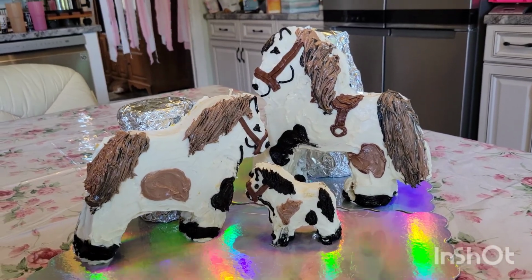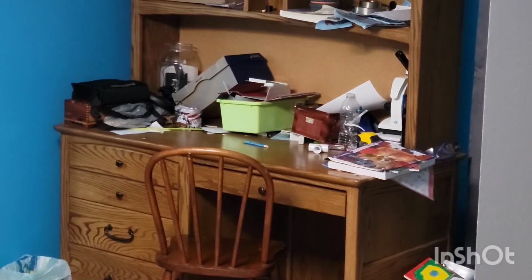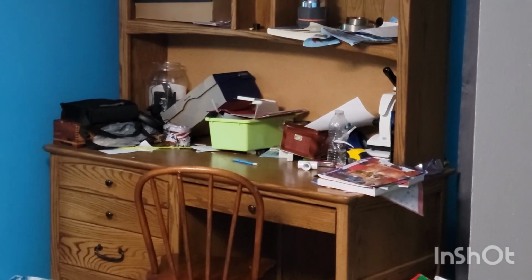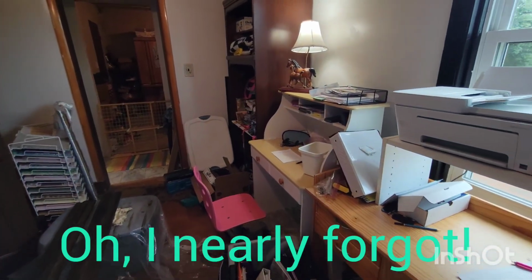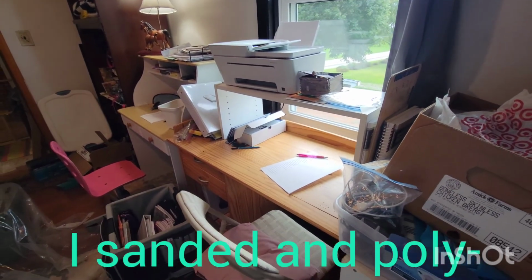Okay, back to the house projects. We did get a new septic line put in. And also, we started homeschooling a week ago. So Luke does his at his desk in his room, and Hope is doing hers at this desk in the schoolroom. And this other desk holds the printer and is a scoring station.